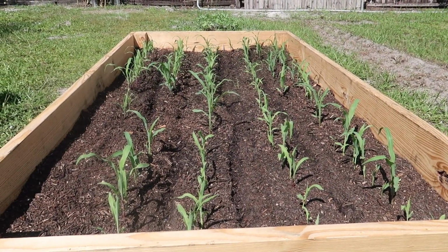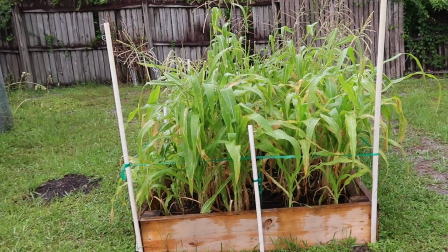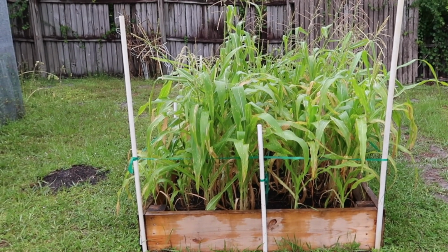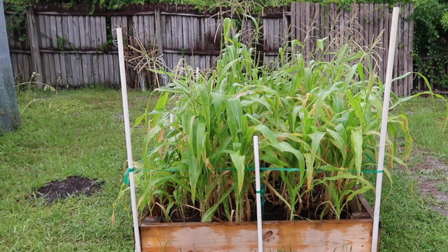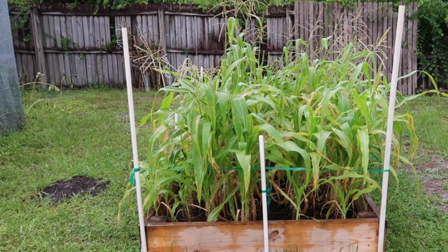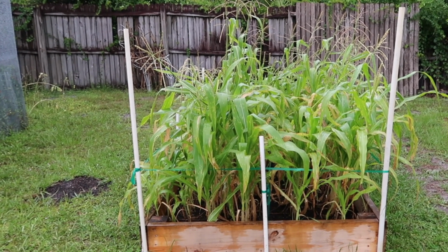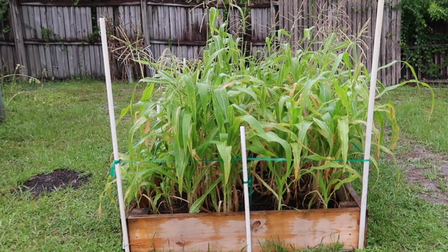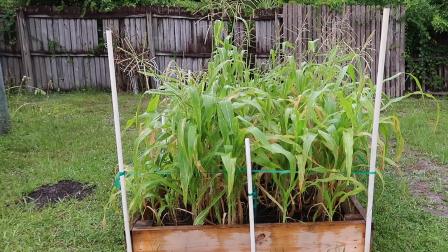Looking good. So today is August 1st, and I wanted to do a super quick corn update because unfortunately I don't think my corn is gonna make it. For those of you who are not aware, Hurricane Isa, I think that's the name. It's a very odd name. But anyway, it's coming through.